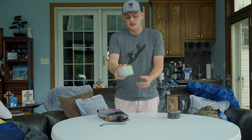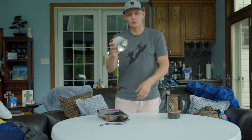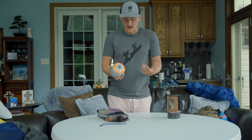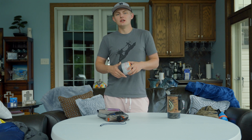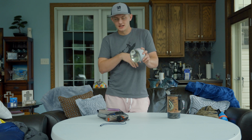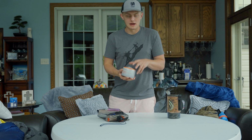Here's a 250 Coleman butane canister. I'll take one of these out with me. I'm really not messing around with this. I probably won't use all of it, but with all the boils with water and coffee and the few boils I'll have, I just say screw it, and I'm going to take a big one and not have to worry about it.